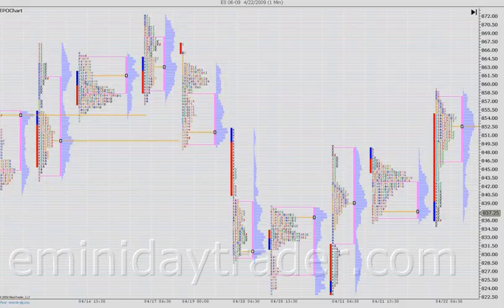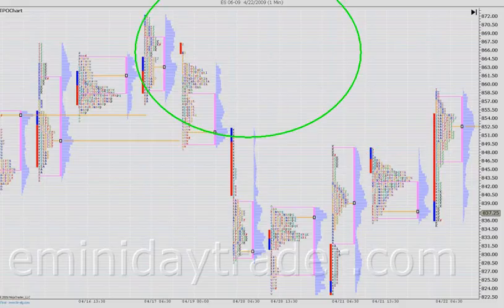Here's a quick look at the market and the trades from the eMiniDayTrader.com perspective for Wednesday, April the 22nd, 2009. As we usually do, we start off taking a look at the overnight session, which is right here.